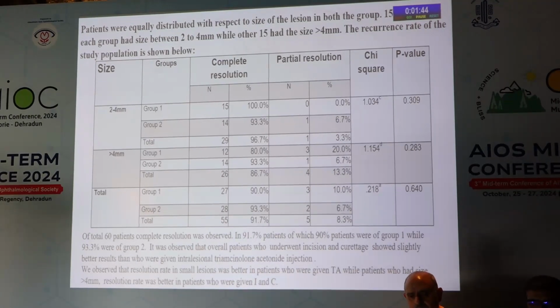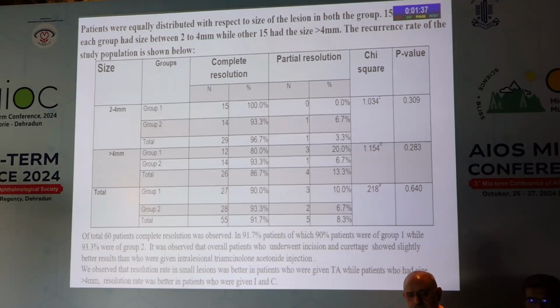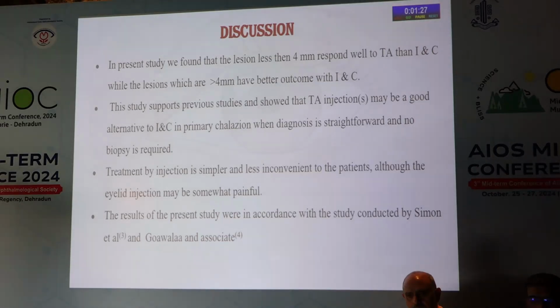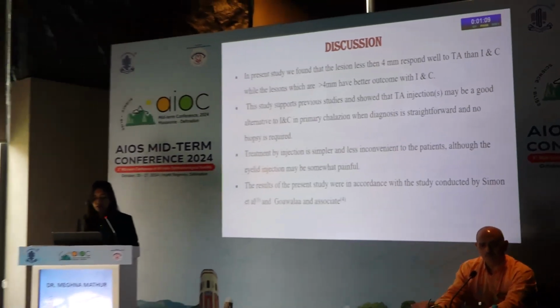We observed that resolution rate in small lesions was better in patients who were given triamcinolone acetonide injection, while in patients who had size more than 4 mm, resolution rate was better with incision and curettage. Discussion. In the present study, we found that lesions less than 4 mm respond better to triamcinolone acetonide injection than I and C, while lesions more than 4 mm have better outcome with I and C. This study supports previous studies and showed that triamcinolone injection may be a good alternative to incision and curettage in primary chalazion when diagnosis is straightforward and no biopsy is required.